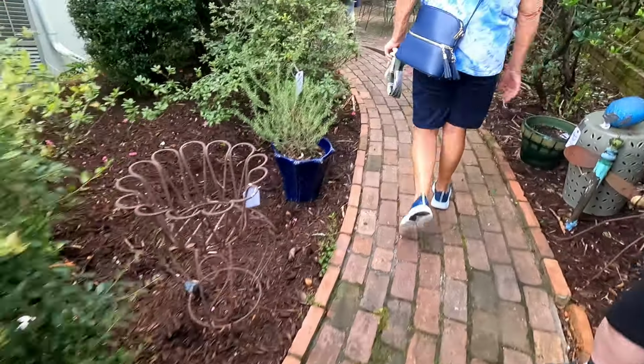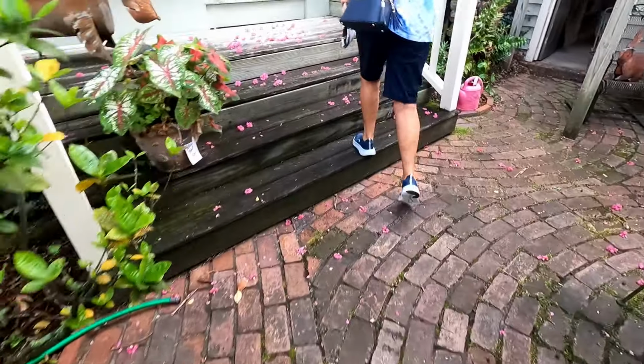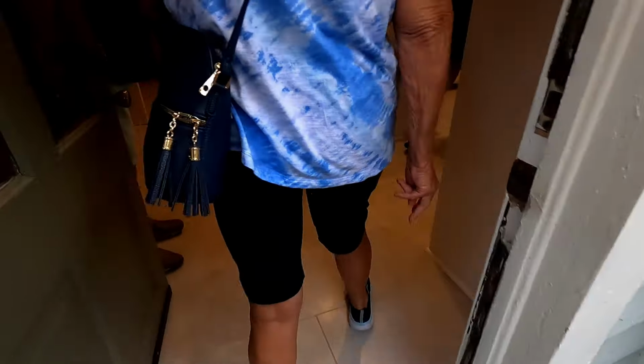Can you guide me to where the jewelry is? It should be in the back area. You'll see as soon as you go in. Okay, to the right. Okay. There, go left. Go left.